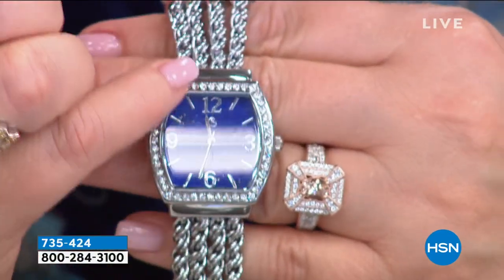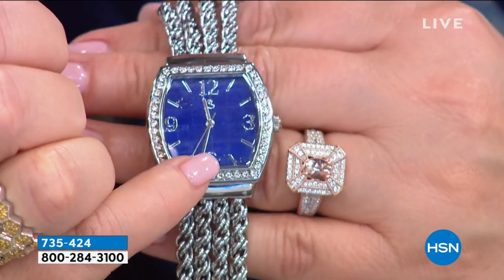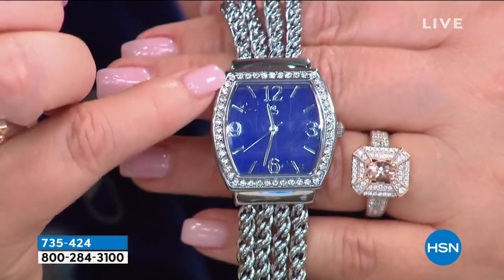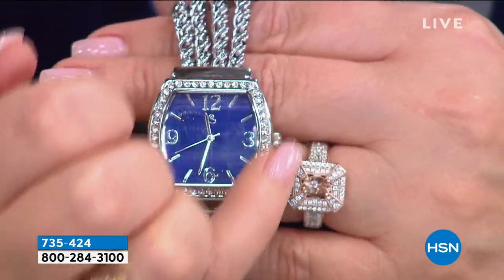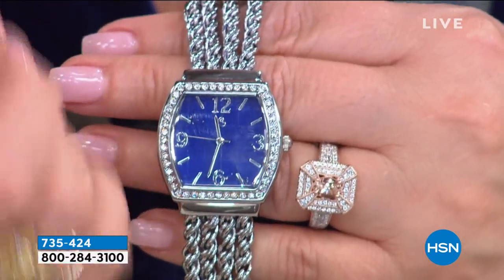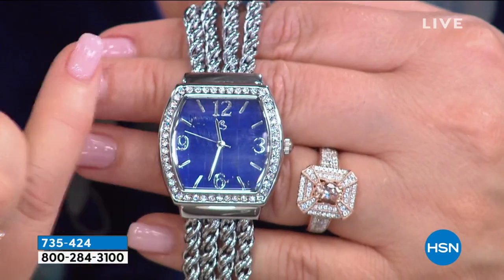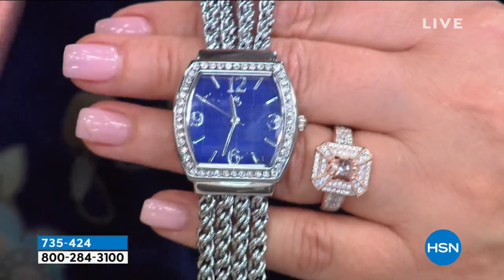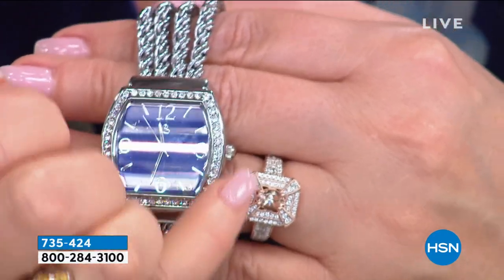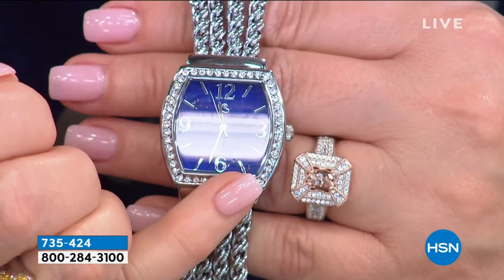The dial is genuine gemstones. That is genuine lapis, all beautiful inlay. This is all done by hand. And then the surround, and this is called a tonneau dial. It's a barrel shape. They call it a curvy rectangle. I love it. It was introduced in the early 1900s by Cartier, this shape originally. It's gorgeous. So you have that beautiful shape, genuine gems here, all channel set, and a genuine gemstone dial.